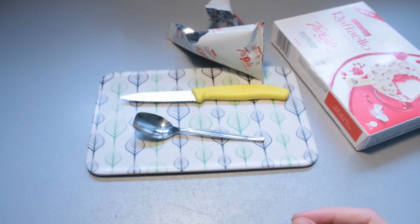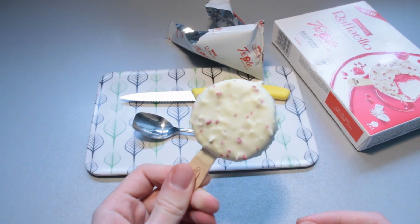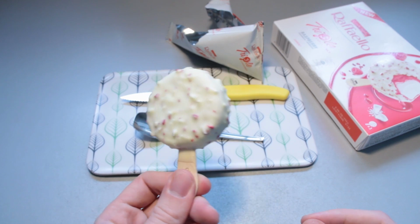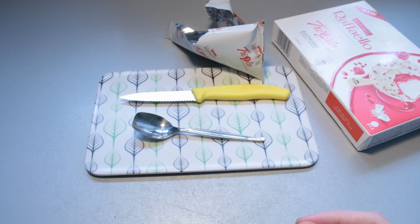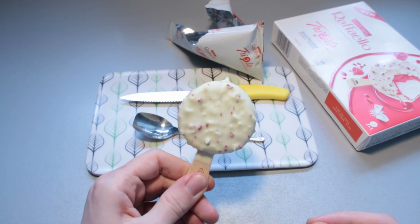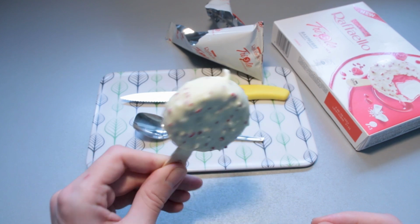What does it smell of? Oh, it smells strongly of coconut. Yes. It really smells like the regular Ferrero Raffaello, which is nice. Those things are quite enjoyable, but I don't smell any fruity note of those raspberry pieces, no, not until now at least. So let us take a bite out of this one.